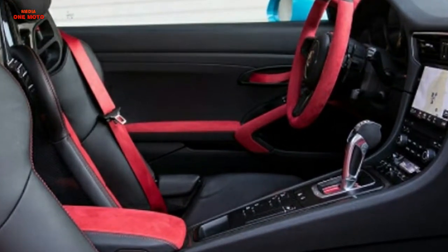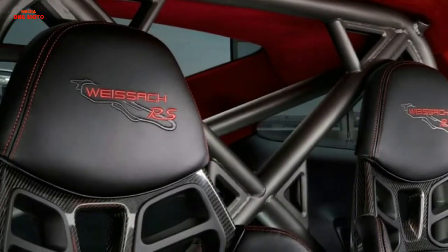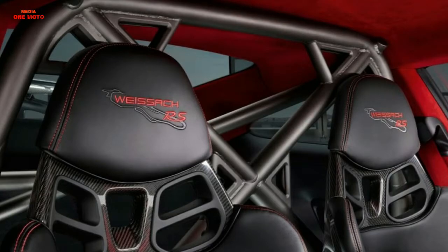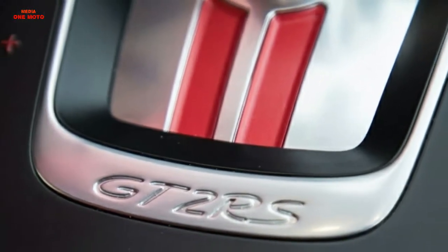The ignition key turns with your left hand, a tradition Porsche has adhered to despite the ubiquity of engine start-stop buttons, and the flat six growls to life through a titanium muffler.